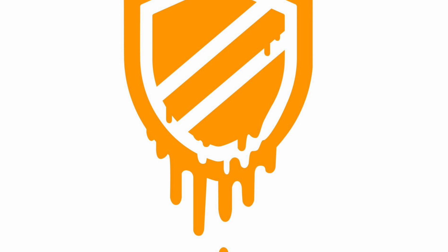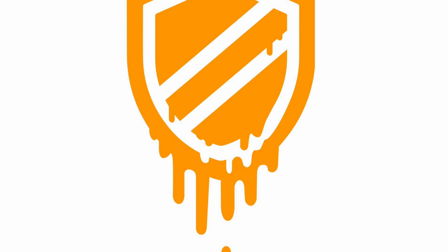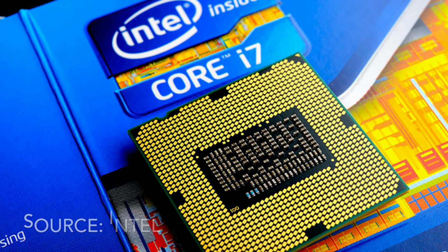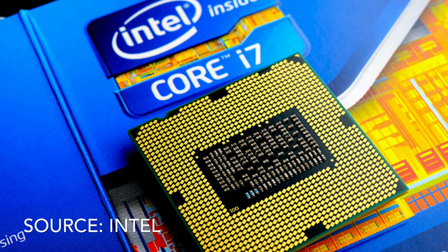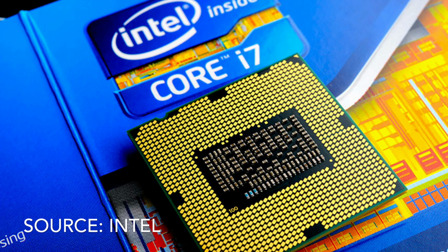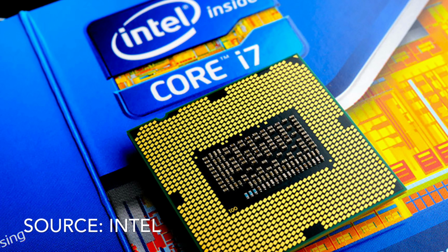So basically, no getting away from Intel, because their problem started with the P6 family microarchitecture with the Pentium Pro IA32 microprocessor in 1995. So every processor from 1995 to now is basically affected by this new bug.